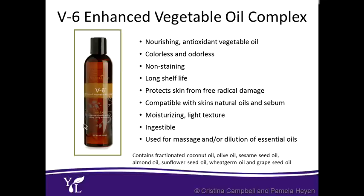This is V6. This is the vegetable oil complex that I talk about using for dilution. And you can see its color. Well, you can't see, but it's in this brown bottle. But it is colorless and odorless. It's an antioxidant vegetable oil. It will not stain. It has a long shelf life. I can't really tell you how long because ours goes pretty quick.